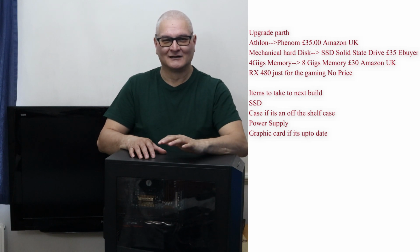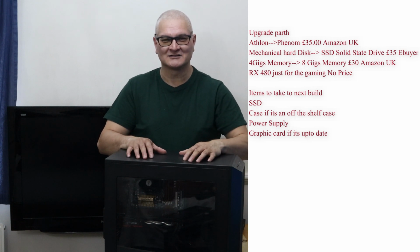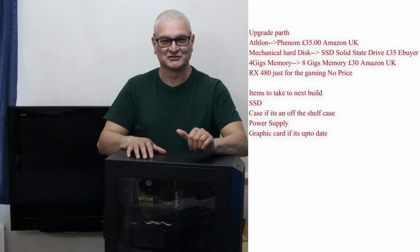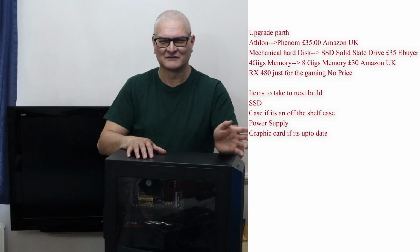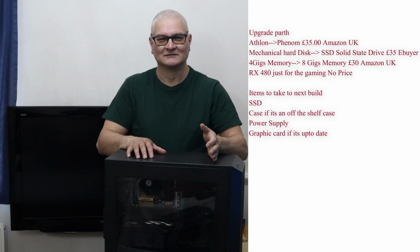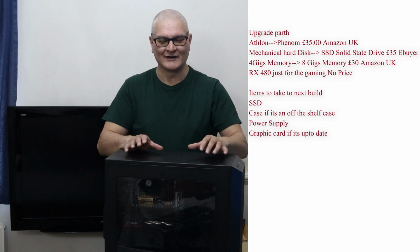Now basically if you wanted to keep a build like this going, and you're quite happy just doing online banking and watching the internet, I would suggest that you do upgrade your memory to 8 gig. I think that was £30 on Amazon, and I also suggest you get an SSD. A 240 gig was basically £30, £35, something like that. Depends what brand you buy.